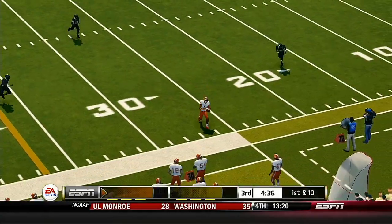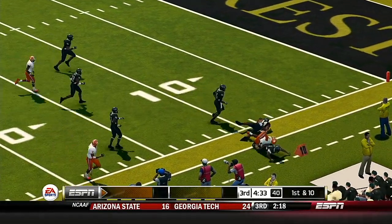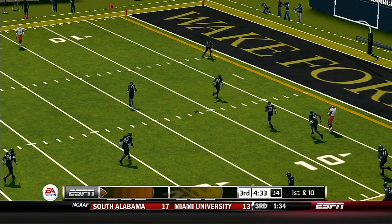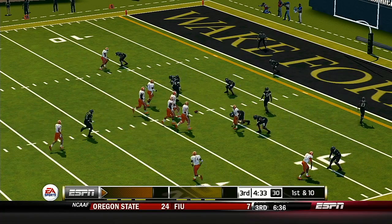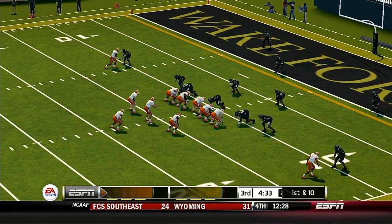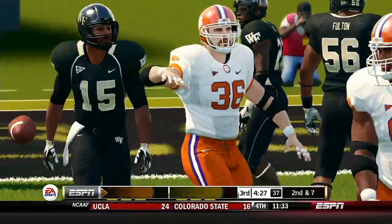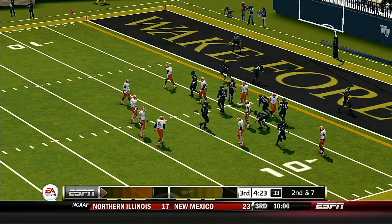Shift. Pressure coming. Makes the catch and look out. He's knocked out of bounds at about the 11. Why can't they stop that play, Kirk? I don't know. It's not like they haven't seen it before. They've run that play twice in a row, and that time it worked to perfection. Brought down right around the 8-yard line. That'll make it second and 7.